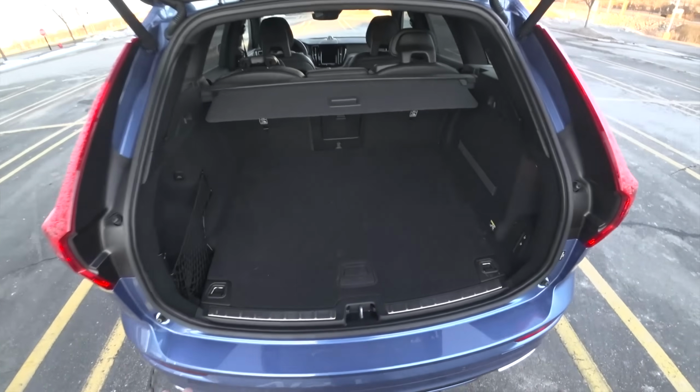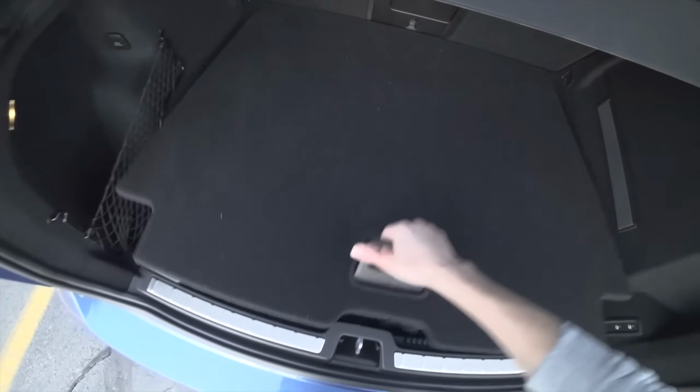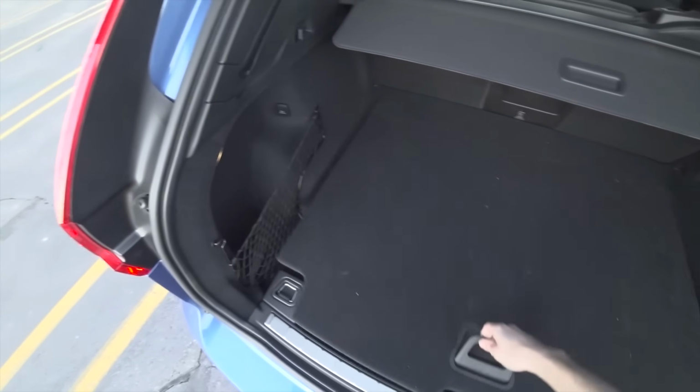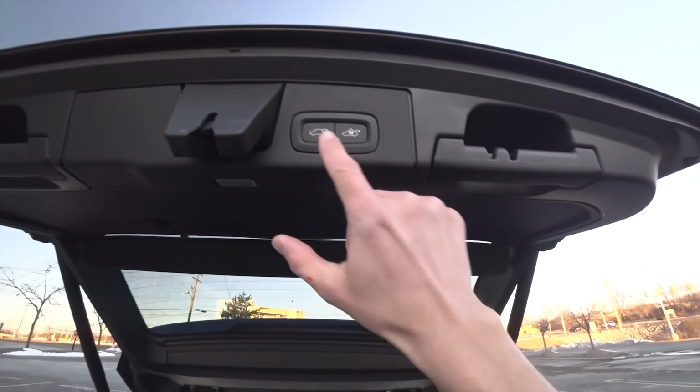Nice low tailgate, easy to access. It's right below my legs there. I've got a spare tire, jack, all the good stuff in there, nice and compact. These will fold down the rear seats with the push of a button. We've got a cargo net here that you can put in place.